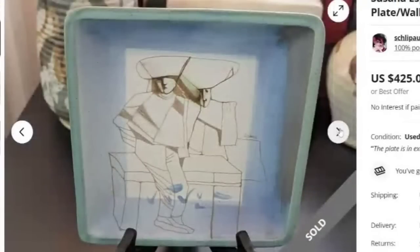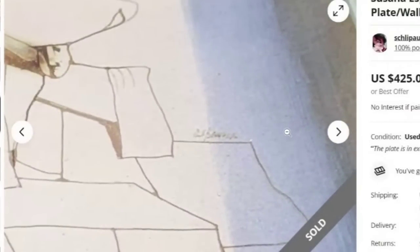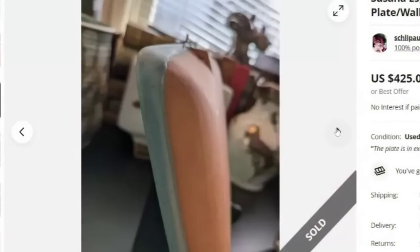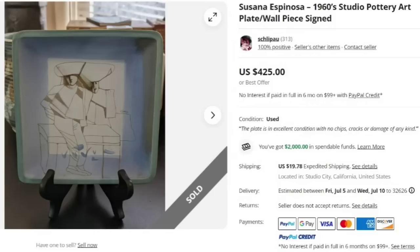And this one was not signed on the back. This one's actually signed there on the plate itself. It's hard to read, but that does say S. Espinoza. And so they're not all going to be signed on the back. You want to look on the front as well for a signature. And great, great sale on this one, $425.